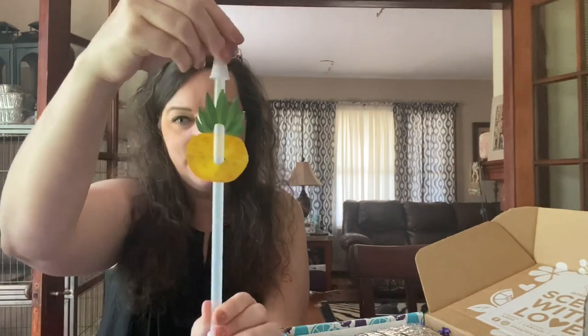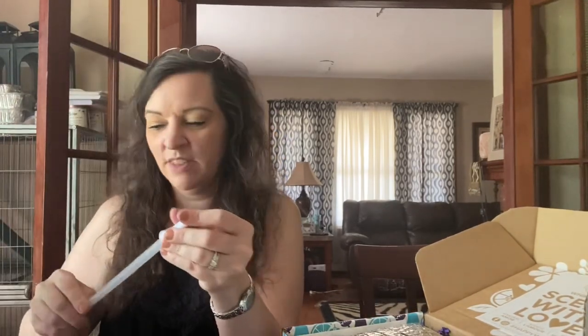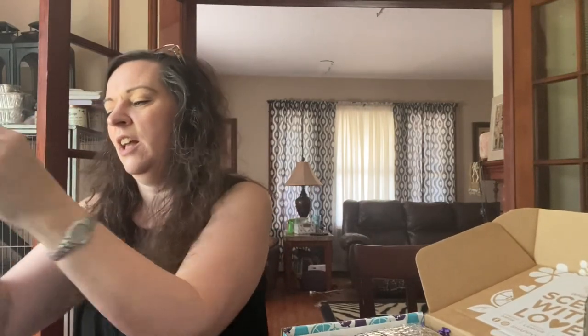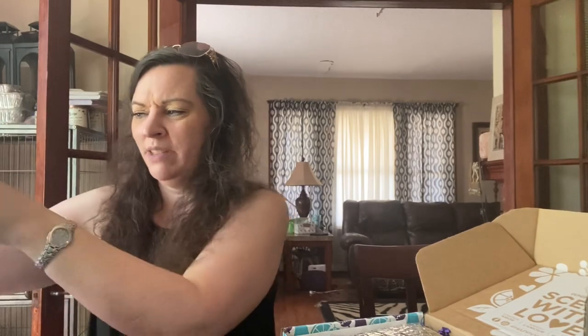Oh my gosh, it's super cute. I love it. I'm cutting these out and keeping these. So I think that's adorable. I'm gonna put my water bottle back together. But yeah, I think it was only like 20 bucks on Amazon, you guys.